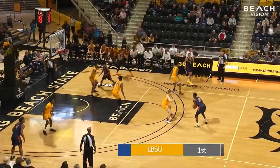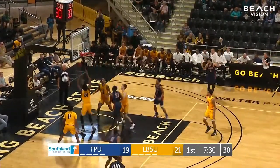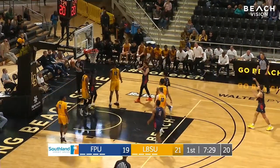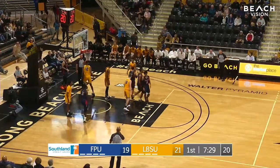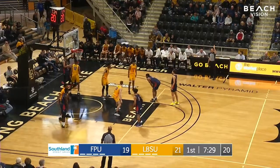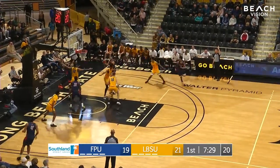Pass intended for Kendricks off his hand, picked up by Brown. He drives to the basket, goes up with the right hand, the floater no good. And then the loose ball knocked out of bounds by Morgan. That is the third straight play that has happened, and frustration is building on the Long Beach State bench. Gotta grab the ball. This is the fourth opportunity here for Fresno Pacific.